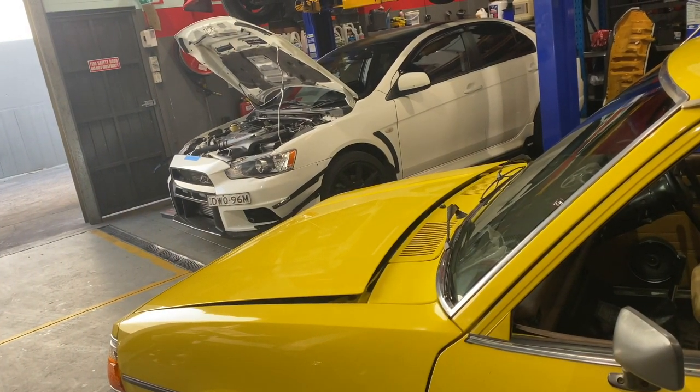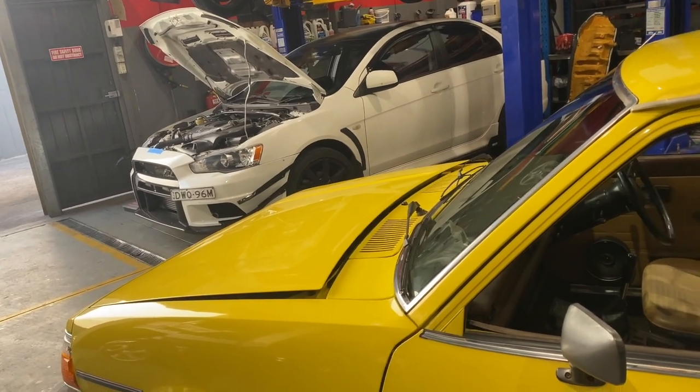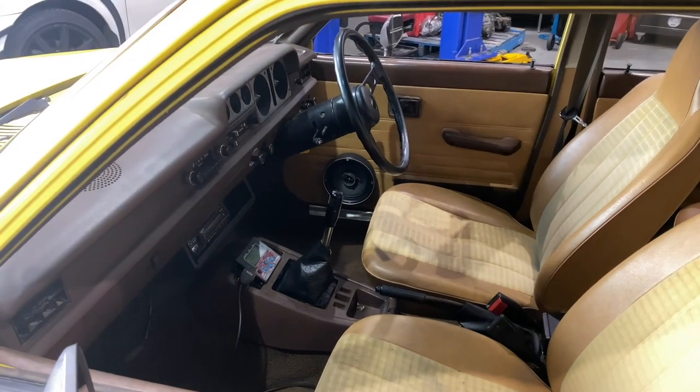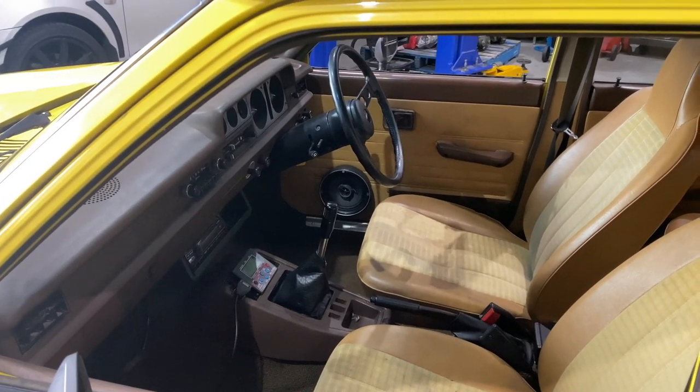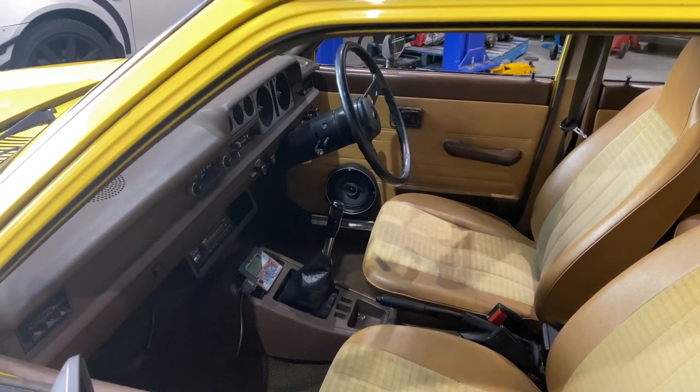Nice. Gearbox is from Kev at South Coast. It's like a Hilux sort of box with one of his one-piece bell housings, direct clutch. It's got the short shifter on there, so it fit pretty well.